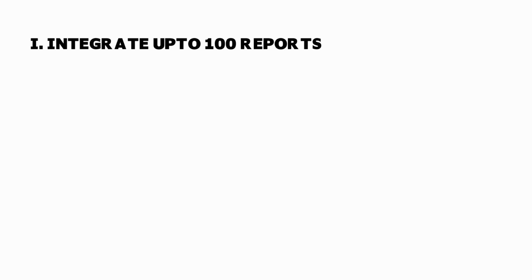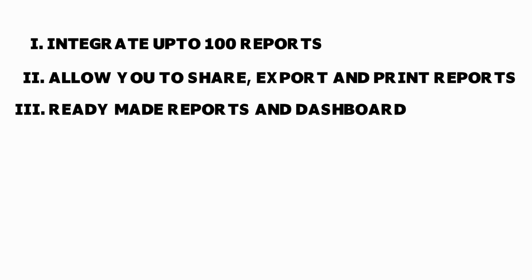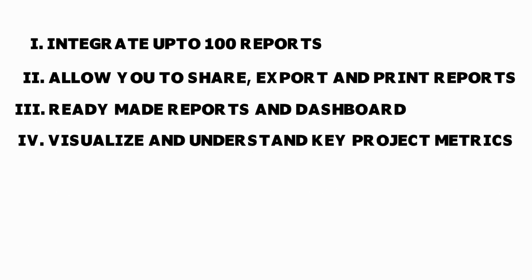Now, reports integration allows you to have intel. You want to gain access to a wide range of reporting and analytical tools about your project, about the rivals. You want to have the capabilities that allow you to publish and share reports and embed them across websites, intranets, blogs, social media, for instance. You want to have ready-made reports and dashboards that really allow you to engage in all those activities. Again, this is very important. If you count the sheer volume of reports, and the sheer volume of data embedded in each report, you also want to visualize and understand the key project metrics.